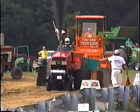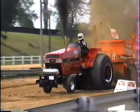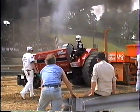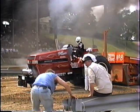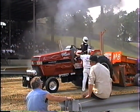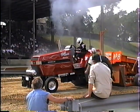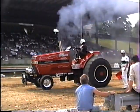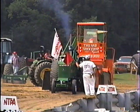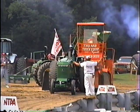Here he comes. For Carl, he got to settle down coming off the line, and he got up here in the 240 foot area, and it just started shaking. He lost his boost. Carl Smith from Greenfield, Indiana, the Night Moves tractor. 264 feet, .12, 264.12 for Carl Smith, John Deere. Carl Smith's distance was 264 feet, .1, 264.1.